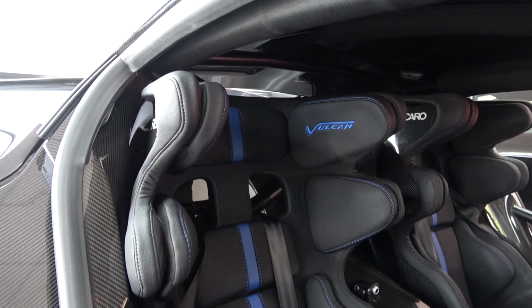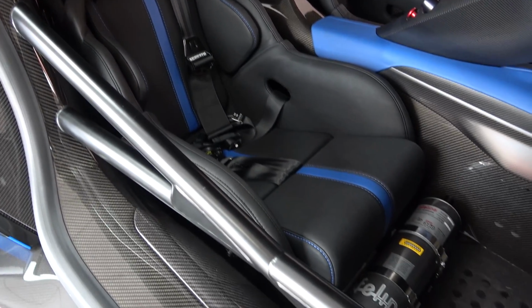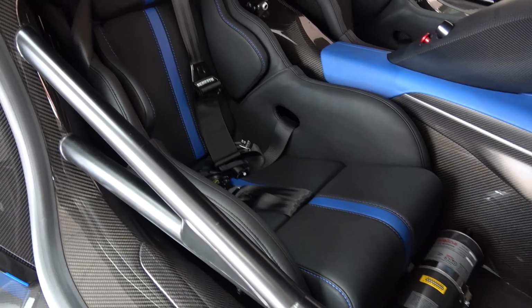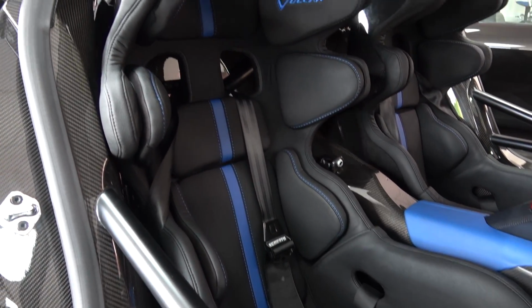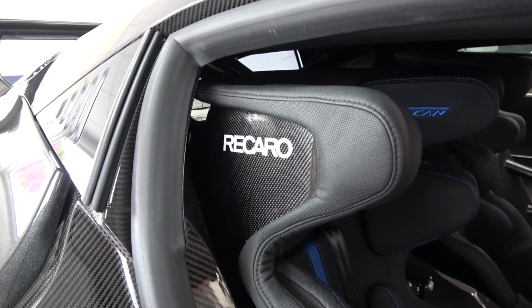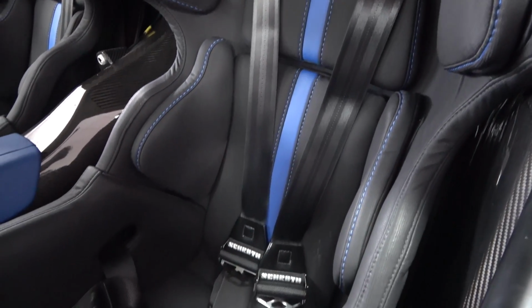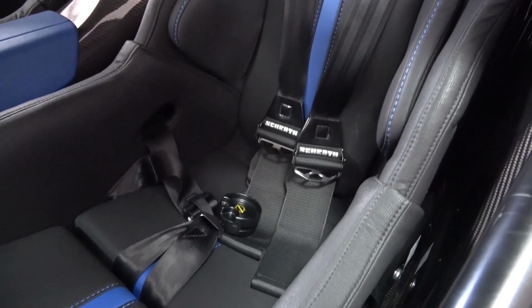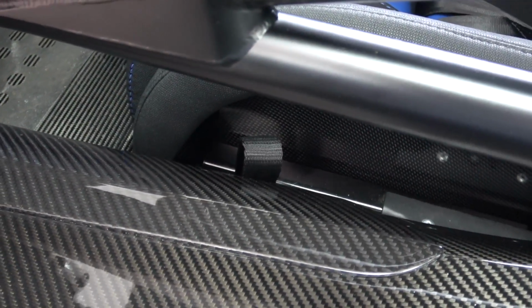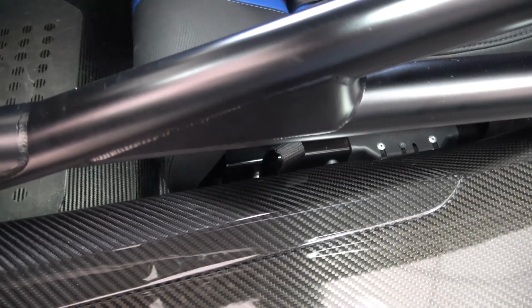The Recaro bucket seats are made from carbon fibre and are padded with leather. They are surprisingly comfortable. Four-point Scroth racing harnesses are installed for added safety. There is no tilt function as these are carbon buckets, but the seats can be moved back and forth by pulling the small tab to the side.